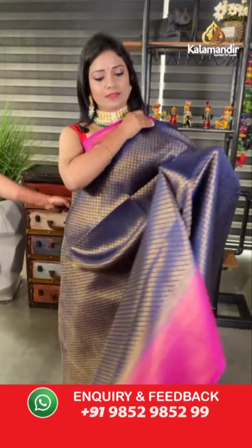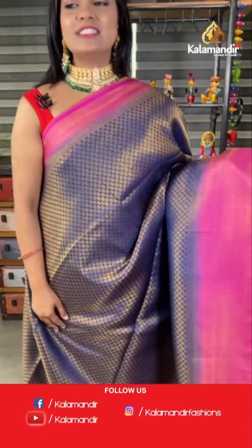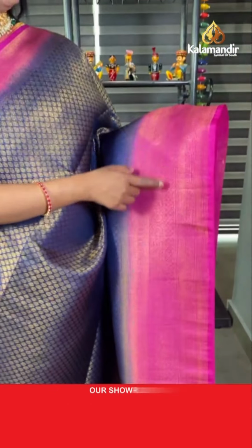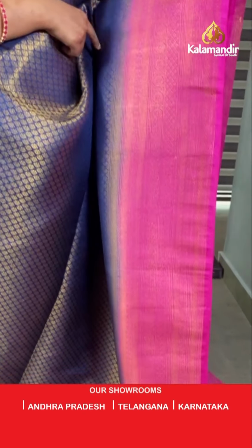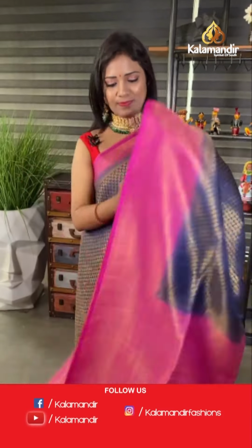Next saree. Wow, navy blue color with the pink. And the pattern is the same as the previous one. All over the body, floral brocade design with the gold zari. And that's a border contrast with the diamond brocade florals, zigzags and the cross cutting. Pallu contrast, a floral brocade design pallu. So throughout the saree it's a very richly intricate one with tassels on the pallu.